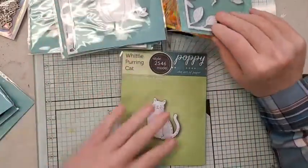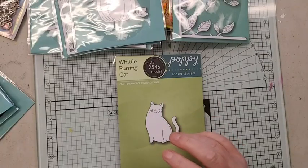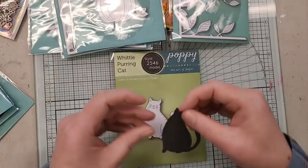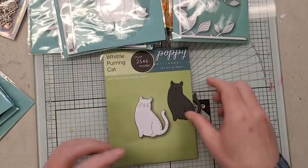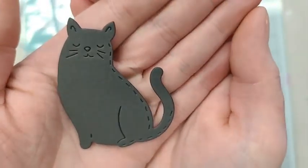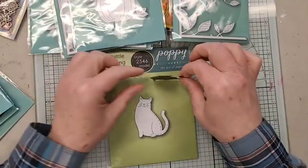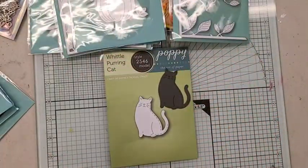Poppy Stamps, they came out with some new dies too. Again, theirs is also a very, very small release, but I loved this little kitty. I just thought the expression is fantastic. They are just in this cute little sitting pose. And let me show you.